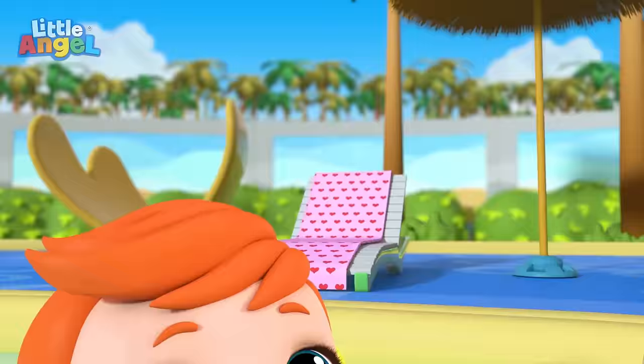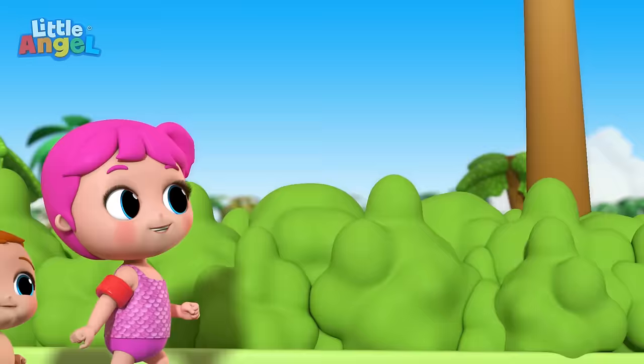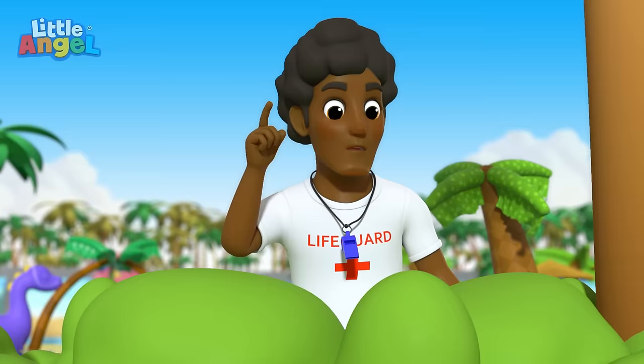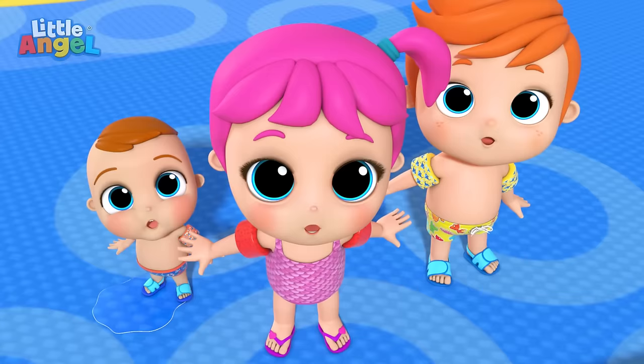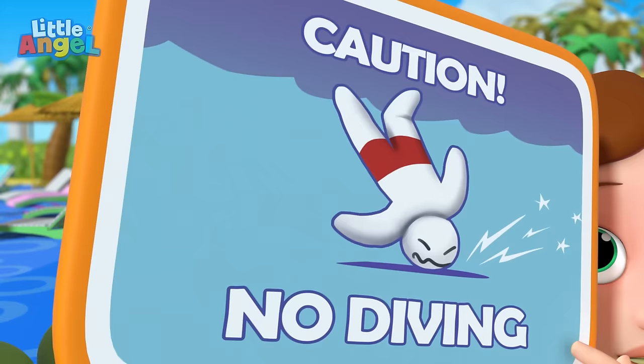Splash, splash, it's pool time. Let's so much fun. But around the pool, please don't run. We don't want you to slip and fall. And please don't ever dive at all.